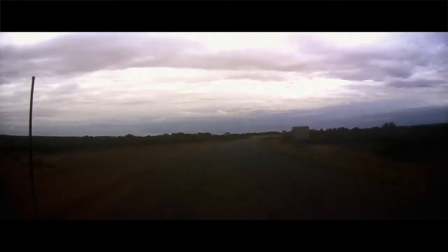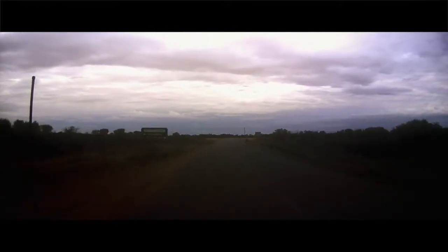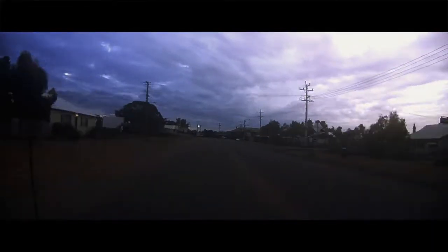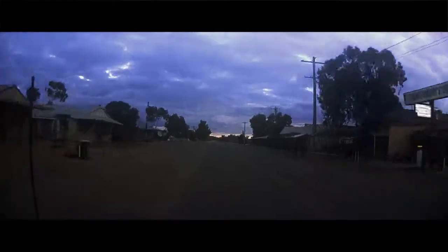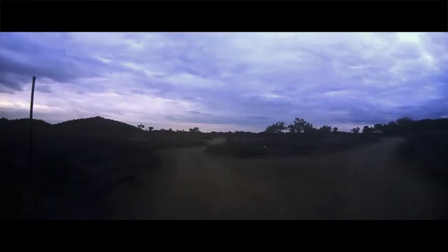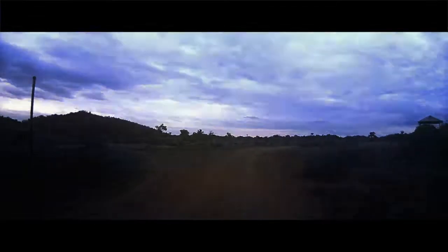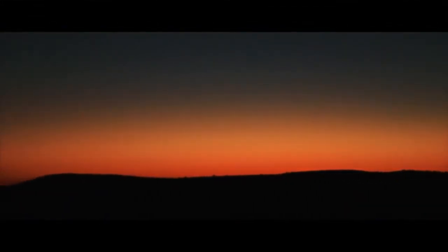The bitumen signified our arrival back into civilization. We quickly drove through the town and made our way north to the local campsite at Dead Horse Gully. It was here that we were treated to our last amazing night sky of our trip.